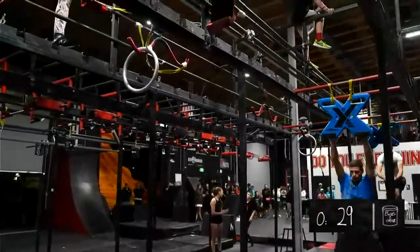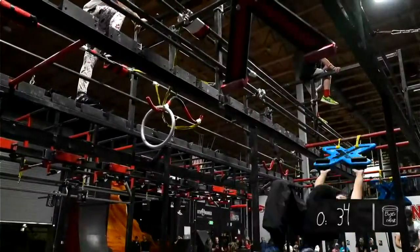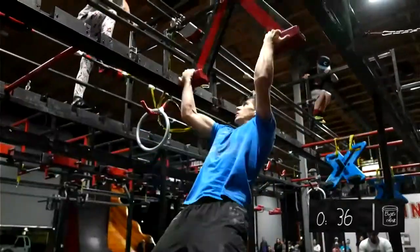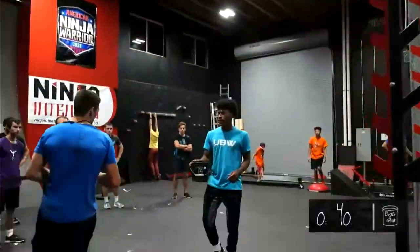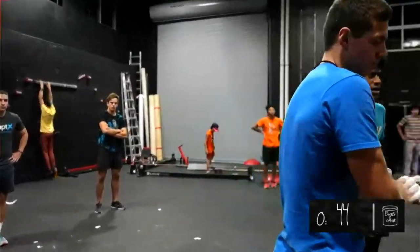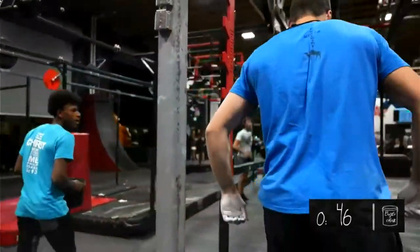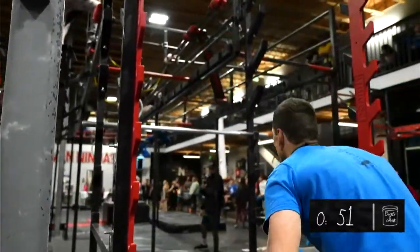First X, no problem. A maxing X hold brought to you by Stronghold. And then this custom one, similar to the show. Big reverse grip. Nice job, Joe. Out and done with X marks the spot. Getting a little more chalk. See if he can hang tight here for these extending ladder rungs.